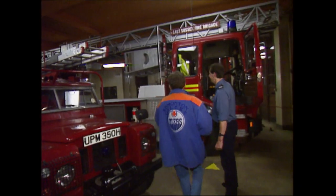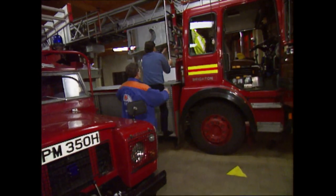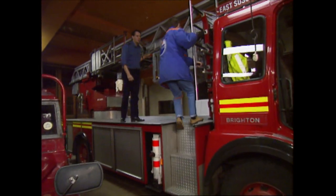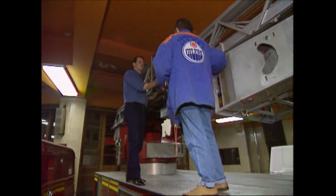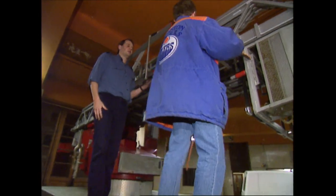Show us this one. This is our Metz turntable ladder. Can you get up? Yep. How high will this go, Andy? Up to 30 metres. And how high is that in terms of a building? About 9 or 10 floors. That's quite an office block then, isn't it? Yes, absolutely. Do you have to be trained to wobble around on the top of this to see if you can actually cope with the heights?